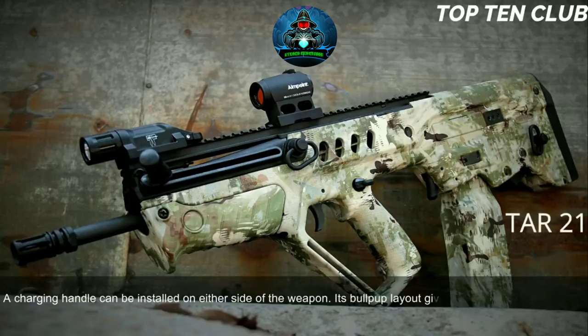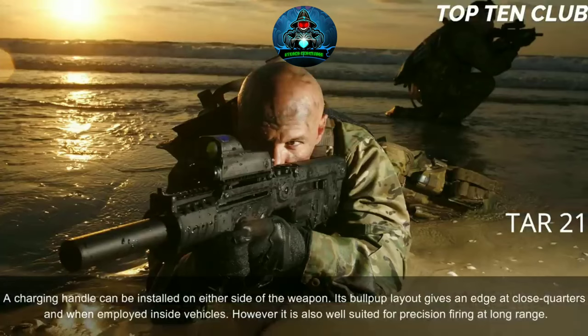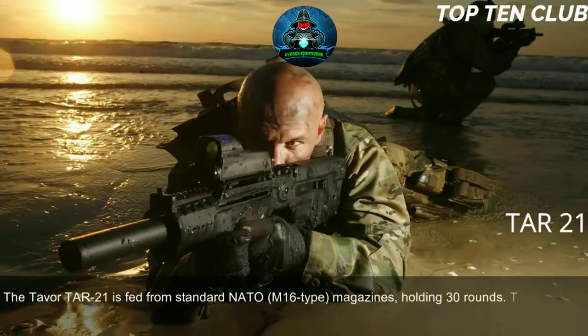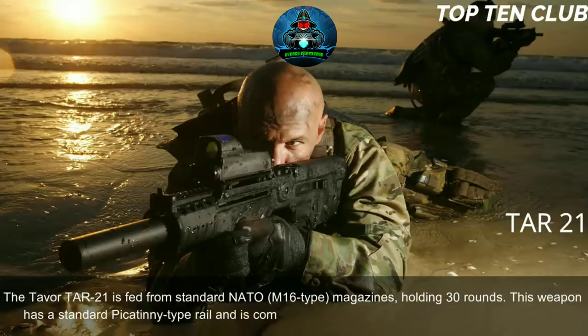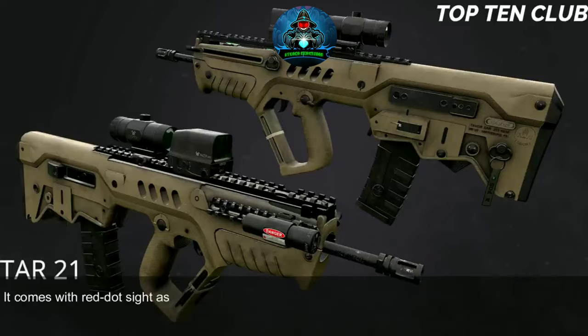Its bullpup layout gives an edge at close quarters and when employed inside vehicles. However, it is also well suited for precision firing at long range. The Tavor TAR-21 is fed from standard NATO M16 type magazines, holding 30 rounds. This weapon has a standard Picatinny type rail and is compatible with various scopes or night vision systems. It comes with a red dot sight as standard.